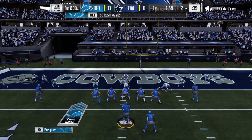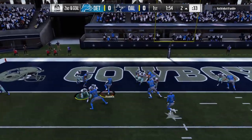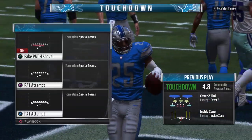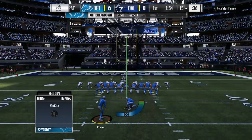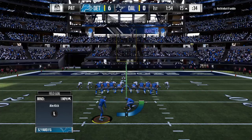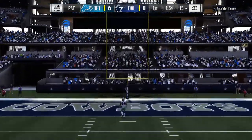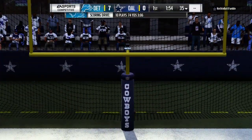Well, he's enjoying things so far here this afternoon. Sees a crease and bursts through it for a solid gain. They'll give it to him up the middle. And he's going to take it in for a Lion touchdown. Theo Riddick taking it in from 2 yards out. And the Lions are going to take a first-quarter lead. And he knocks it through.